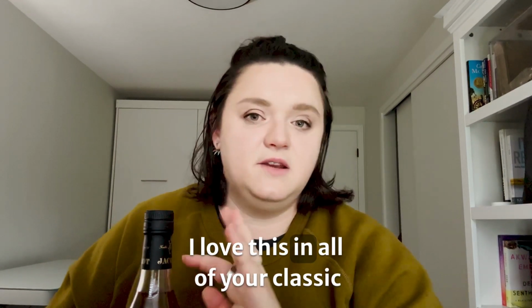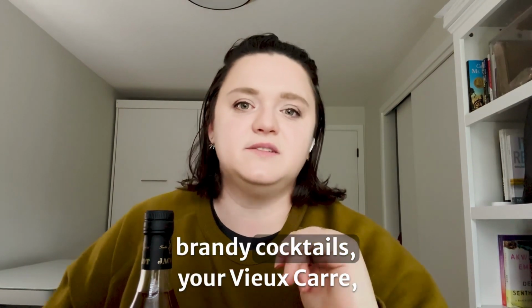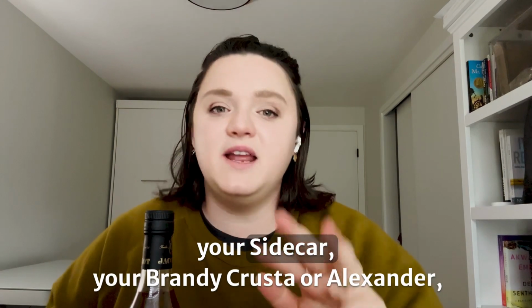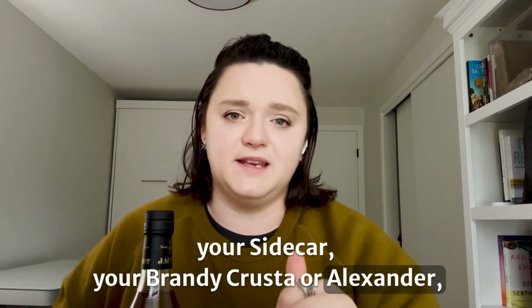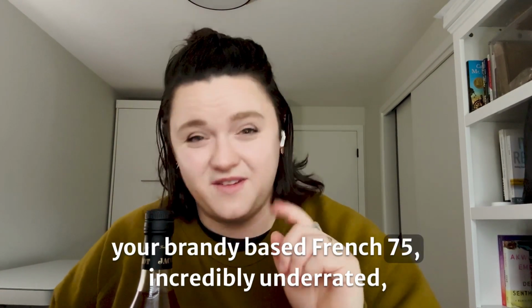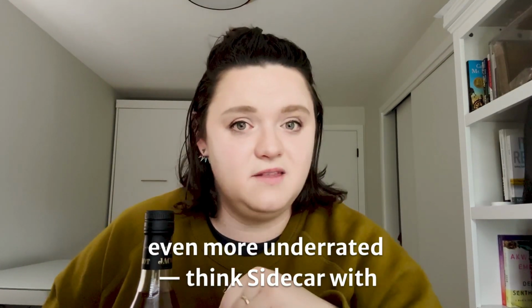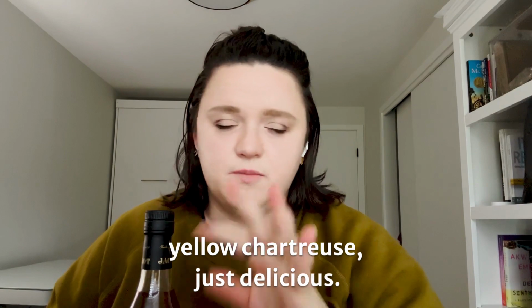I love this in all of your classic brandy cocktails, your Vieux Carré, your split-base Sazerac, your Sidecar, your Brandy Crusta or Alexander, your brandy-based French 75, incredibly underrated, your Champs-Élysées, even more underrated. Think Sidecar with yellow Chartreuse, just delicious.